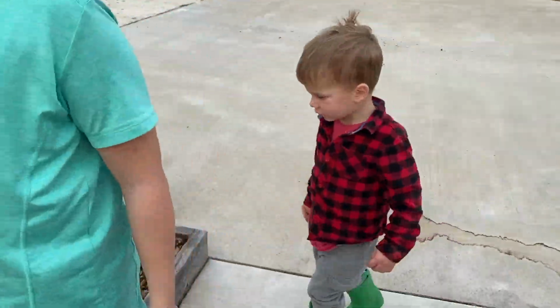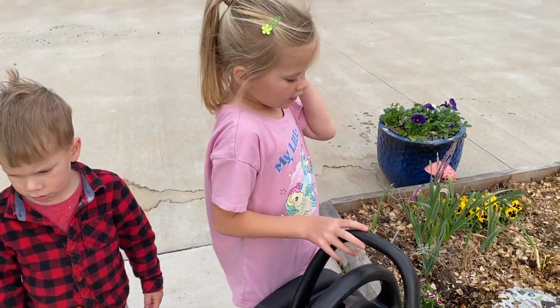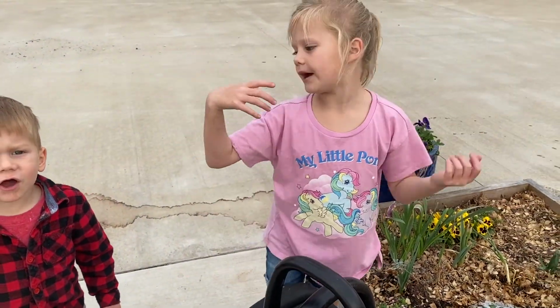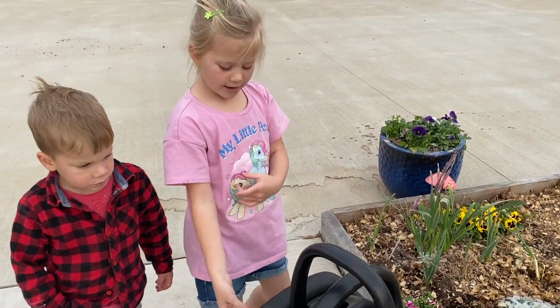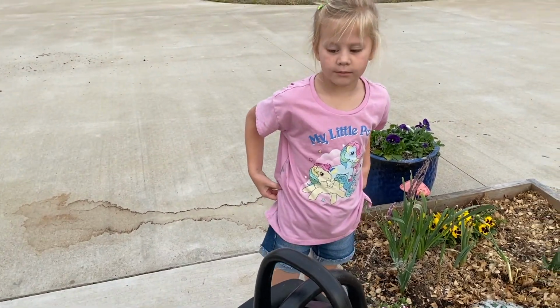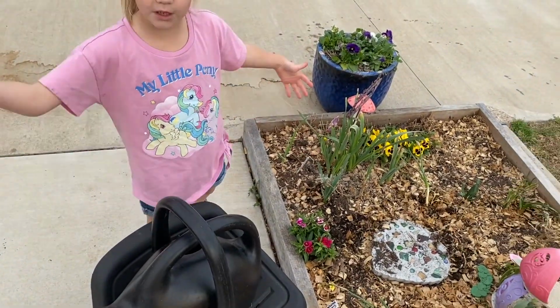I don't think this one's gonna die after the freeze. I filled my watering can up, and then I put it on my chair. Show us your technique for how you water. So then when I need to water my plants, and I don't want to have to go all the way there, I have some here and it's filled up with water.